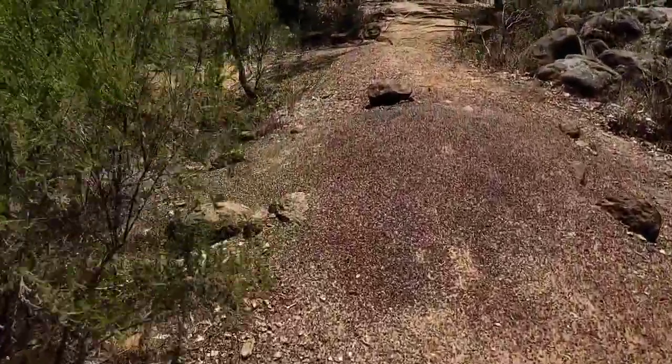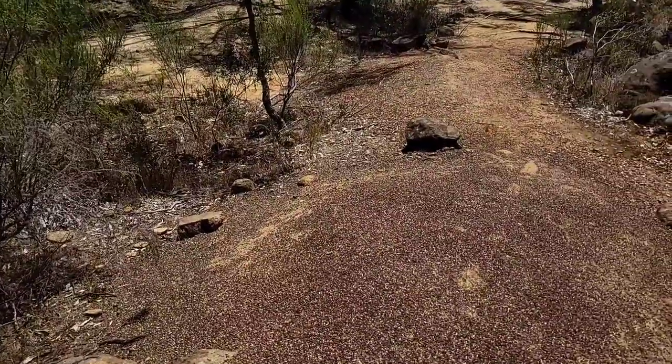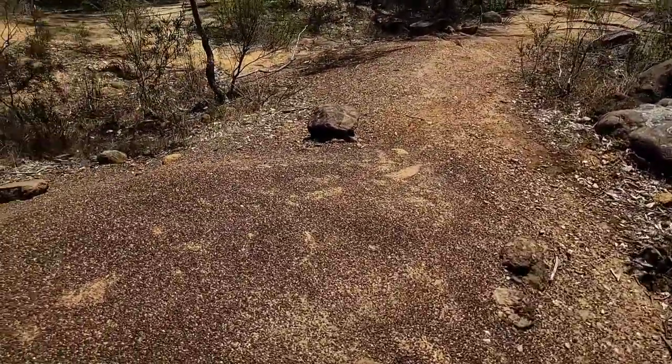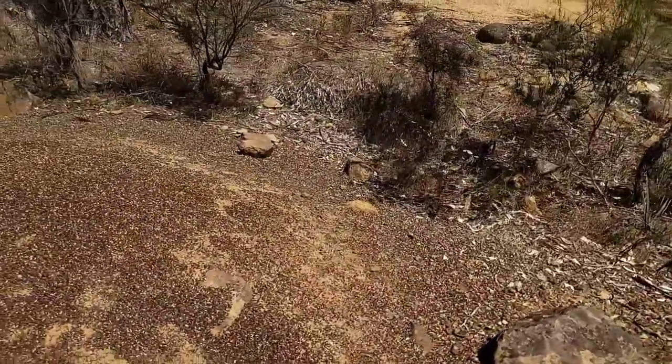Ooh, ant mound. So obviously they're bringing up the coarse material, dumping it on top, making a nice nest. Just walk around them, because I don't love human flesh. They'll strip your bones.